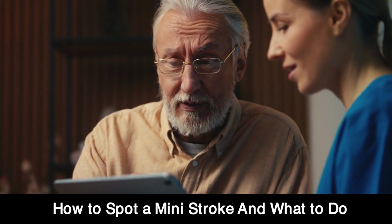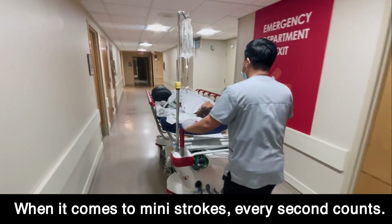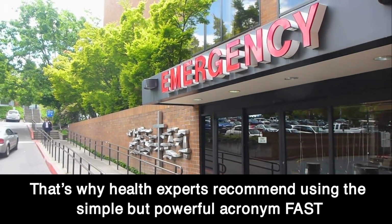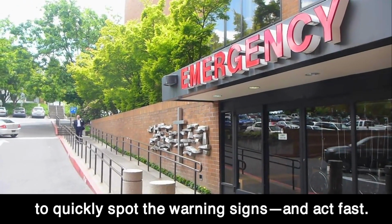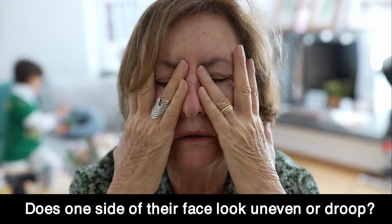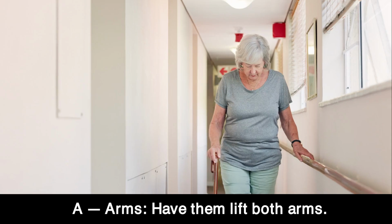How to spot a mini-stroke and what to do. When it comes to mini-strokes, every second counts. That's why health experts recommend using the simple but powerful acronym FAST to quickly spot the warning signs and act fast. F. Face. Ask your loved one to smile. Does one side of their face look uneven or droop? That's a red flag.